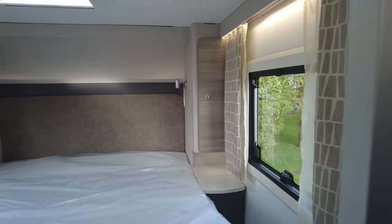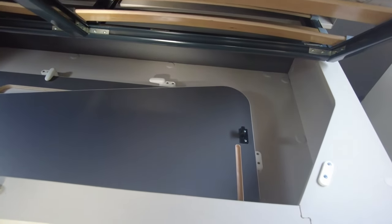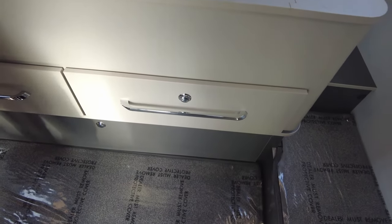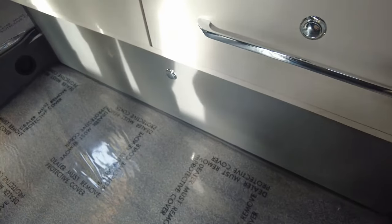And then underneath here, you do have more room. So those bits are to create the bed in the front. But then underneath, as you can probably see, thank you, Wendy, and you've got that both sides. Yeah. And they are really, really deep. Yeah, it is. Really clever.